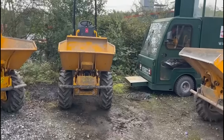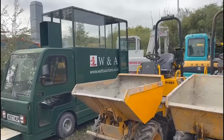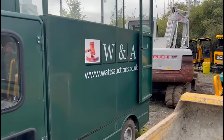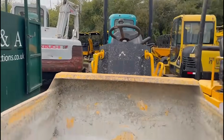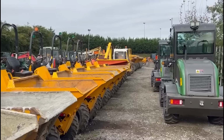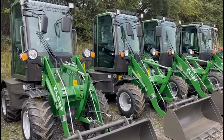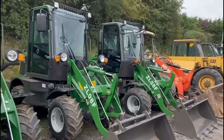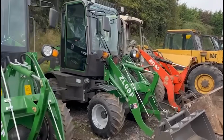All this stuff would be online, so if you go to watch these auctions, there on the side of that truck there, and you can bid online for all this stuff. There you go, some very nice brand new loading shovels. Brand new out of the box.